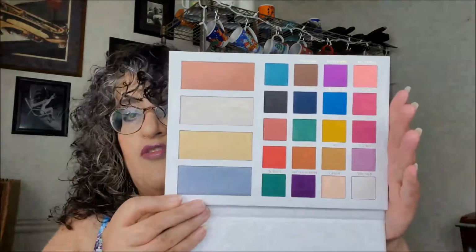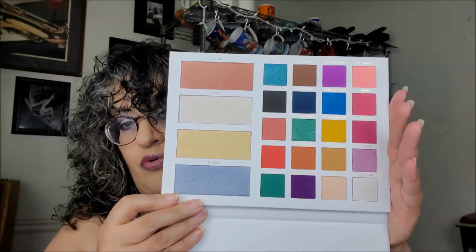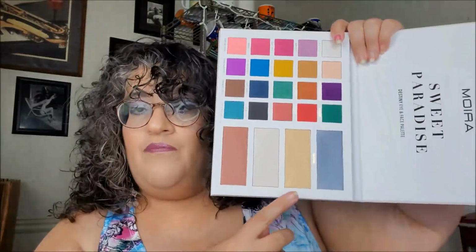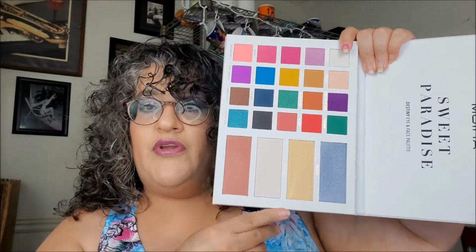Yes, one of these I can use as a blush, and the other 3 are supposed to be highlighters, but that's what it looks like. That is beautiful. That's gorgeous. All right, so let us go ahead and I'll swatch these 4 down here, and then I'll pick and choose up here because we've got another one coming up too.